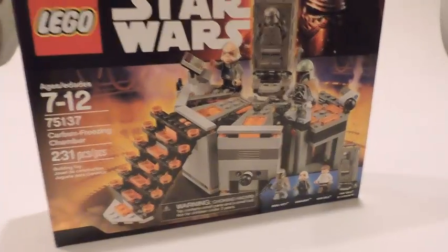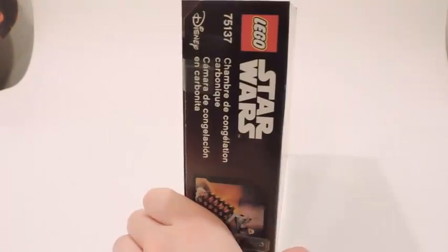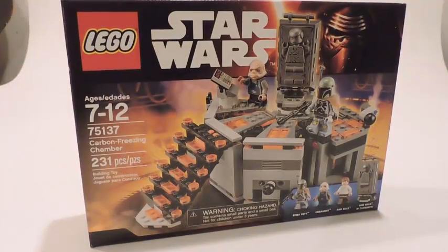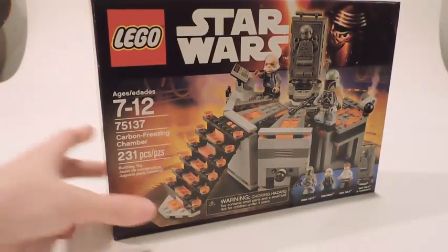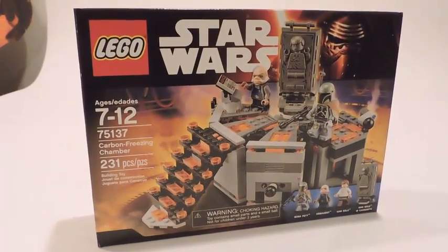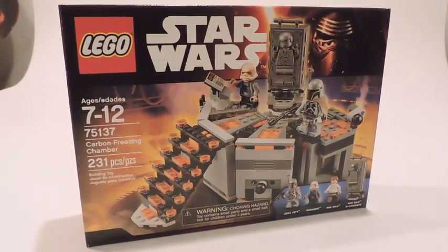So, here's the box, guys. As you can see, the box is an average $25 set box. Very, very thick as well. You get the Kylo Ren logo, the LEGO Star Wars logo, and actually, you don't even get the Disney logo on this box, which is kind of odd. It was probably just a misprint, because usually it would be down here, but it's not showing up. So I probably got a box with the misprint on it, which is kind of awkward.